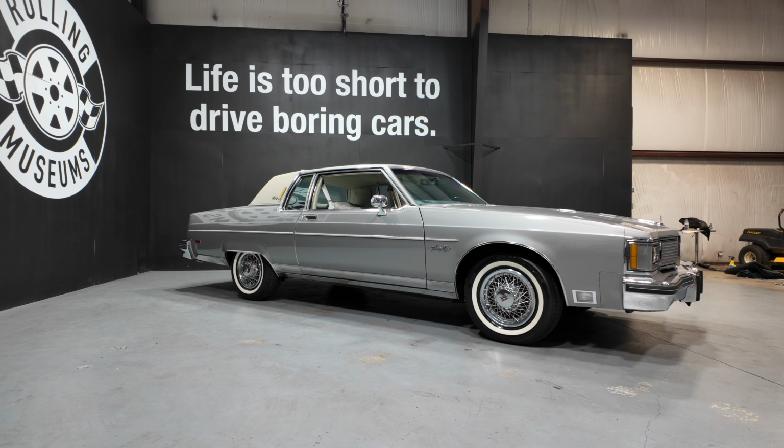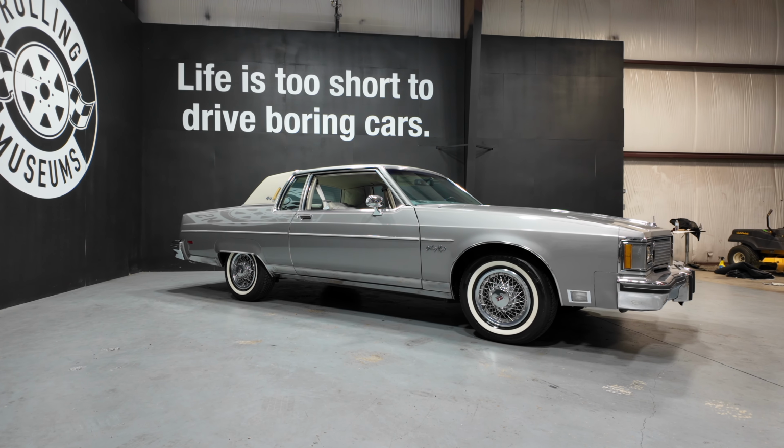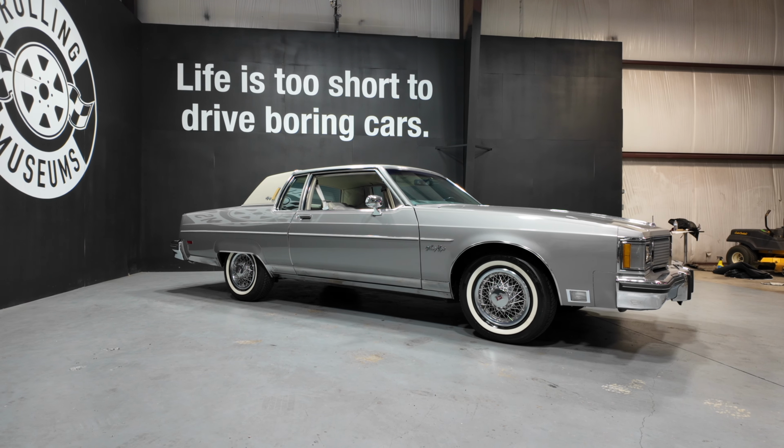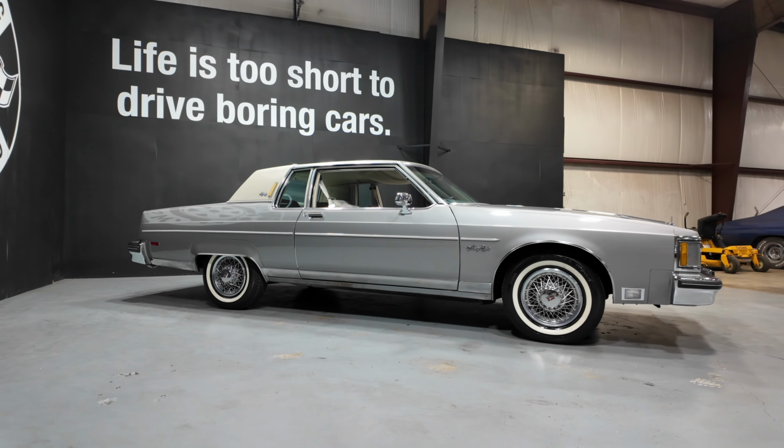1983 Oldsmobile 98 Regency. She has the stock 307 cubic inch 5-liter V8 backed by a 4-speed automatic. Paint is in good condition. She can use floor pans, but she's in overall good shape.